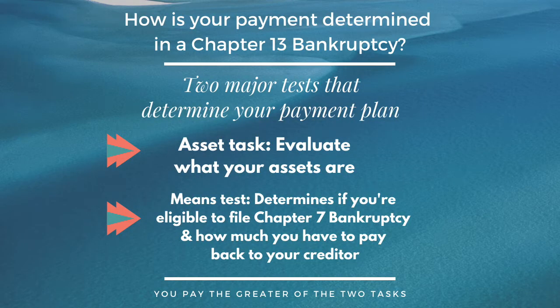There is another test, though, that determines how much your payment is. And you pay the greater of the two tests, the asset test or this test I'm about to talk about, in determining what your payment plan is. So the other test is called the means test. And the means test is a test that is used in bankruptcy court to determine, first of all, whether you're eligible to file a Chapter 7 bankruptcy. And it's also used to determine how much you'd have to pay back to your creditors.